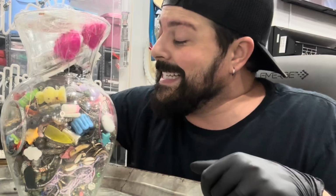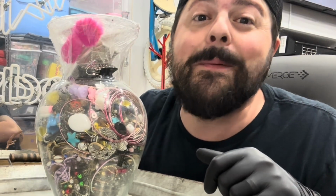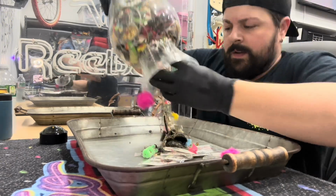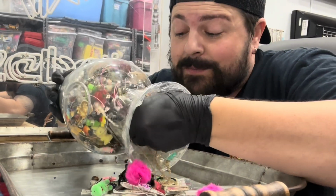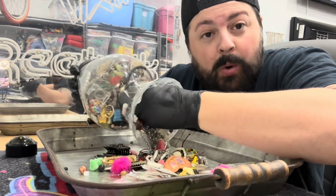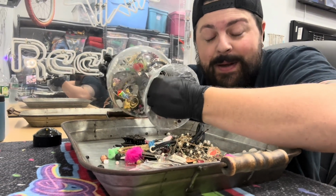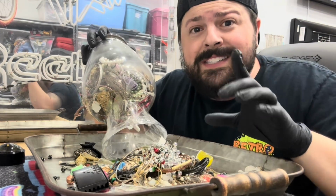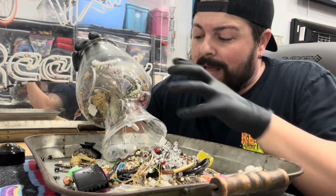Let's get this thing open and let's make some money. This is super packed. I'm trying to get it out. It is really, really packed. And my wandering eyes are trying to see everything that's coming out. The problem is there's a lot of bangles and bracelets that are blocking up that hole.